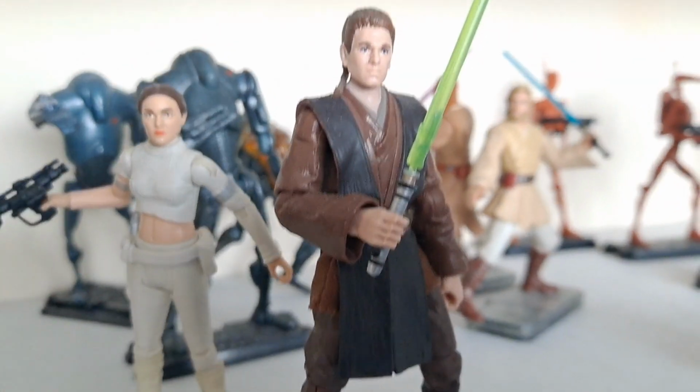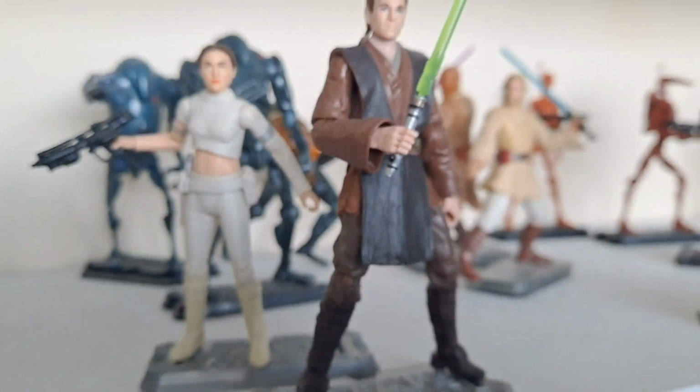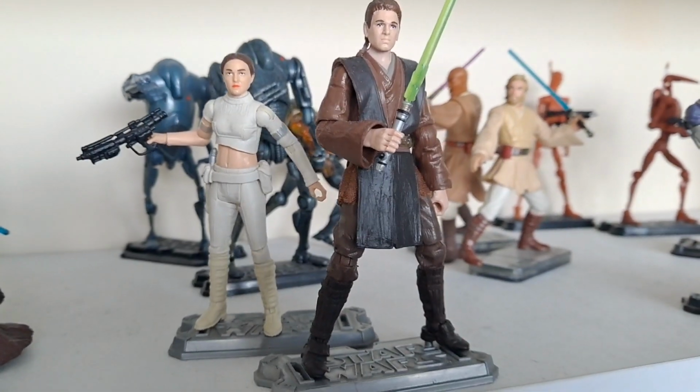There's the better one. This is the first one. He doesn't look as good, I don't think. He's got browner hair. But still, you need an Anakin with a green lightsaber for the Battle of Camino.